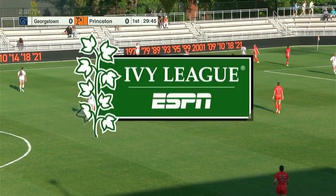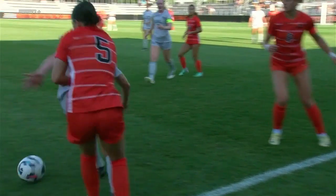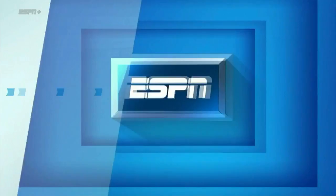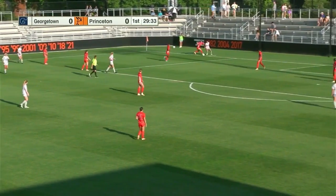They hurt. Here's how it happened. Camera right on top of it. And yeah, it looks like the right heel of Means just comes down on the foot of Koumans.